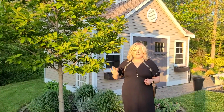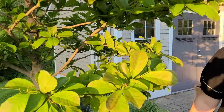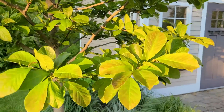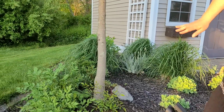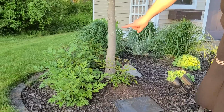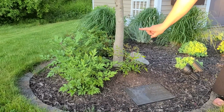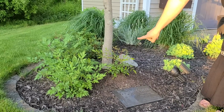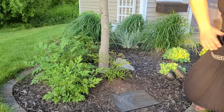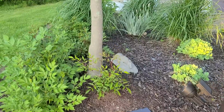Our magnolia is now fully leafed out and it has beautiful, shiny green foliage. Underneath it, I have a drift of astilbe. I've been fertilizing the astilbe and it's starting to put up bloom stalks. These were all bare root with the exception of this one, which I just planted last week, that I picked up at the roadside plant stand here in my town. And this one even has a bloom, so I'll get to see what color it is.